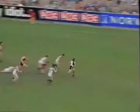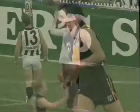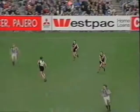No mark. Naish off the ground. It's going to roll through for a goal. Naish, well done. Broderick with the bounce. He's 70 metres out. Tries a long one.